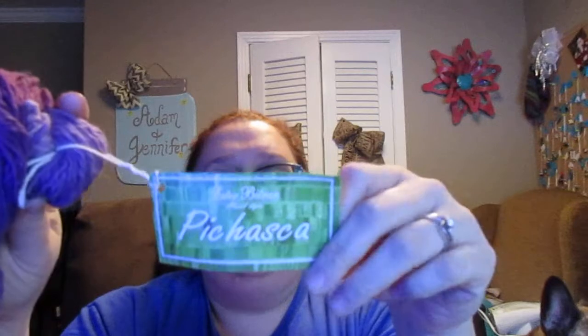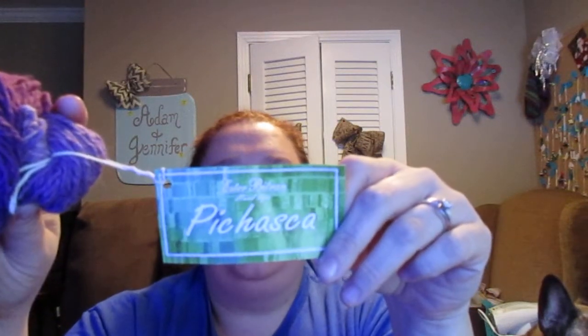If you've heard of any of these, feel free to comment and let me know what you've heard about some of these, because I've not heard of most of these. Like Noro, yes, I've heard of. I think I've heard of Debbie Bliss, but I'm not real sure. Here's some more of the Noro down here. This is a really pretty yarn, but again, not something that I think I'd ever work with. So this may go in the other pile. This is Queensland Collection Superstar. There was another Queensland in here.